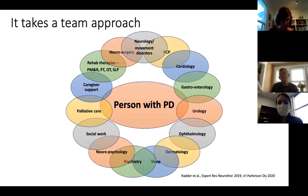Overall, it's considered a team approach. Parkinson's disease, yes, it's a neurological condition. Yes, it's a neurodegenerative condition, but again, it's also considered a systemic disease. So for any given person, they might have a whole team of people on their side. When your neurologist or your movement disorder specialist refers you to, say, psychiatry or urology or cardiology or any of these other subspecialties, it's not because they don't think it's related to Parkinson's disease, but because they want the expert in those areas to help take the best care of you possible. So it ends up being very much a team approach.